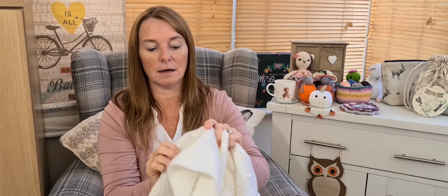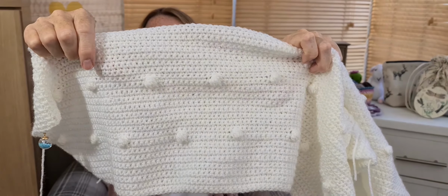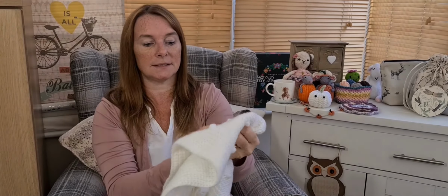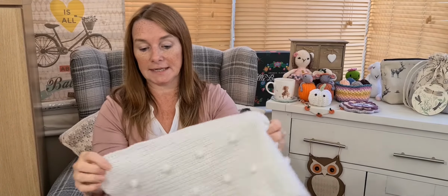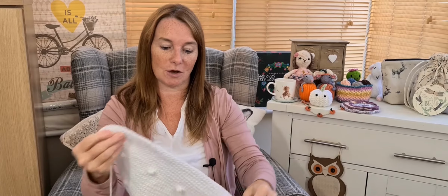The bobble row is done in a sparkly yarn, which I'm not sure whether the camera will pick that up. Hopefully it's picked it up a little bit, but it's working up really nicely. I've got a few more rows to go for the snow section, and then it moves on to the sky, and then you crochet the other pieces of the blanket. You crochet separately and then you sew those on, so I'm looking forward to that bit. And I'll obviously keep you updated each week with it, and it will be finished before Christmas, thankfully.